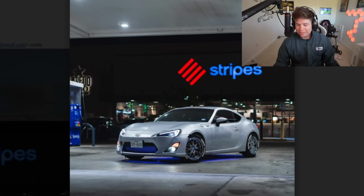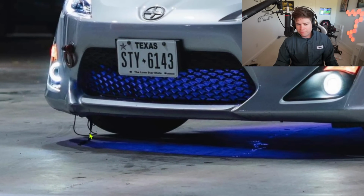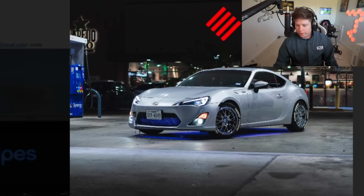I'm sorry, but I would say this FRS is rice. Am I tripping? You have wires dangling from your front bumper, dude. Let's get that fixed, okay? If it was just lowered on these wheels, I think it'd be fine. But the LEDs and the tire lettering, rice.